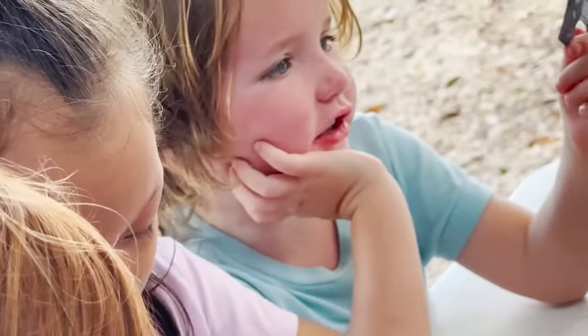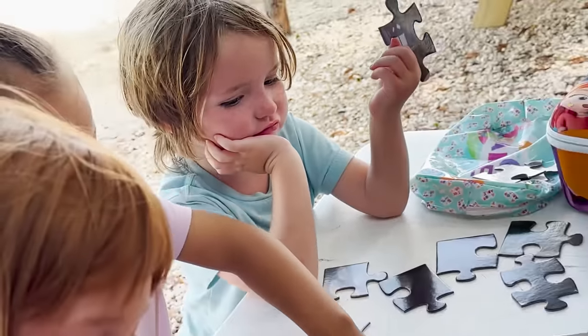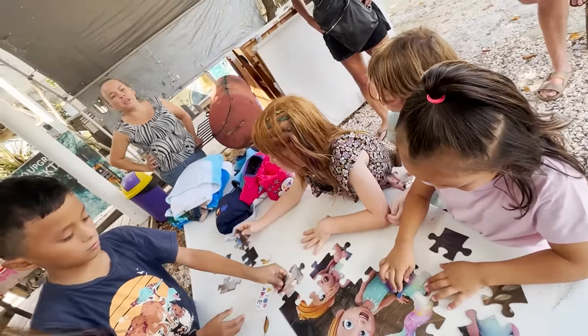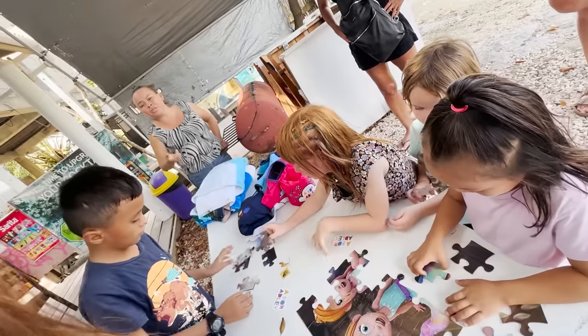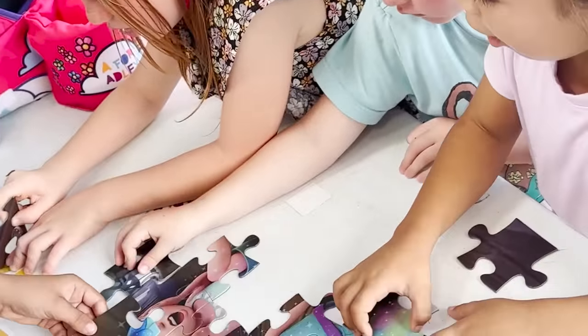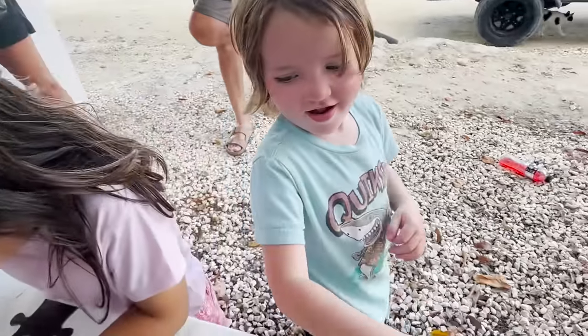I have no idea where this piece goes. She's like, Mommy, look, I'm on my tippy toes. And I said, where did you find that word? It's tiptoes. And she's like, Adley says tippy toes. Oh, yeah. Oh, Niko found his piece. Good job, Niko. You found it.